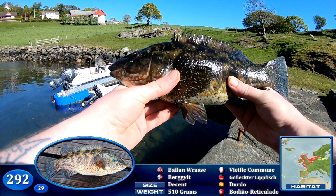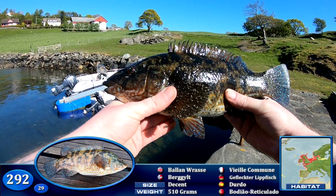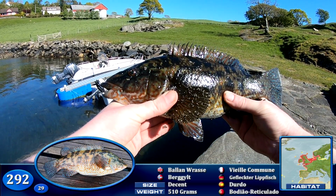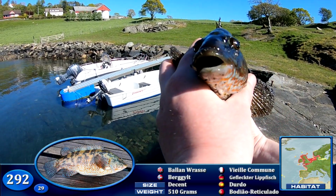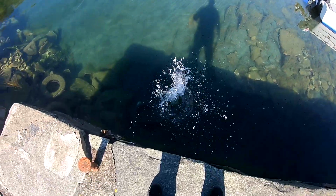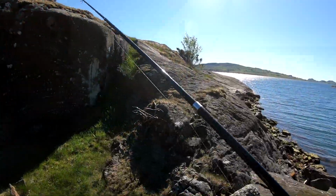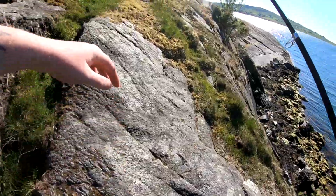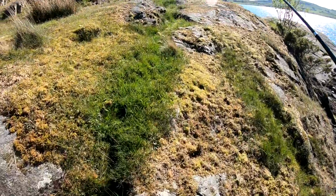I tried the same thing, but with the other fishing line, and no way, it's the ballan wrasse of the year so far. It's 10 grams larger than the largest one I had caught previous to this. So, you know, stepping it up. Definitely not super large still, though, but they're always nice to catch. I enjoy catching ballan wrasse because no matter the size, they put up a good fight relative to their size.